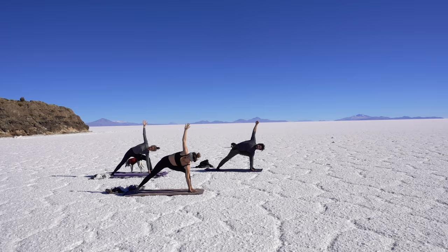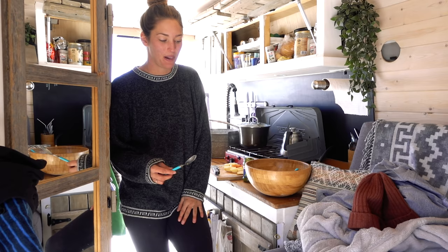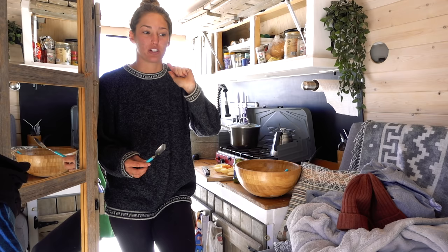There's a bit of a breeze now. It's a bit cold, but it's beautiful. The whole thing just doesn't feel that real. But anyway, I'm quickly making a pesto pasta with fresh veggies for lunch. We're gonna pack up, head back out of the flats, which is back through Uyuni, the town we came in, quickly stock up again on a few things, and then we're hitting the Lagunas route.